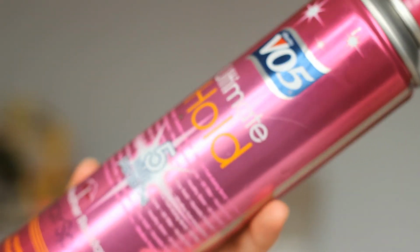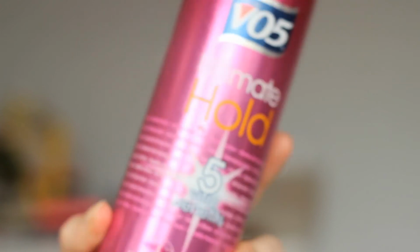And then the final thing is a hairspray, and I am not loyal when it comes to hairspray at all. I just get whatever's on offer, and what was on offer last time was the VO5 Ultimate Hold Weather Resistant Hairspray. It's a 400ml can, and it's okay. It does the job, holds everything in place, and I wouldn't say if it was weather resistant or not. I haven't really tested it to its full potential, because if your hair gets wet, your hair gets wet. So that's just a box standard hairspray. Yep, so that's basically the products I use for my hair.